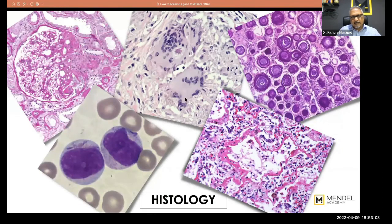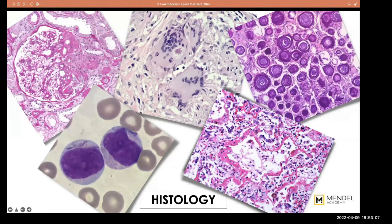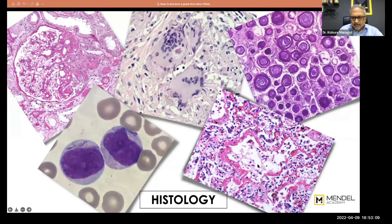Another big problem with most students is identifying the patterns in histology. Now, this is a case of ARDS. You can see the membranes. These are Schaumann bodies. These are giant cells. This is a case of sarcoid. This is a membranoproliferative glomerulonephritis. These are all rods, so this is going to be an acute promyelocytic leukemia.